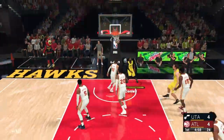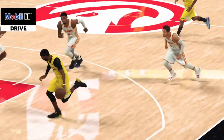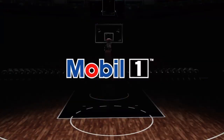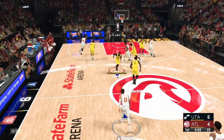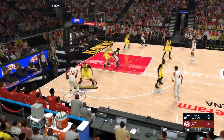Conley on the attack. Soft touch off the glass. Boy, Mike Conley, the ability to change gears on the drive, that is pretty. And that was the Mobile One drive. Low resistance to the finish line. Yeah, and in close games like this one, BA, you need toughness. Guys who will run to the fight and get after it.